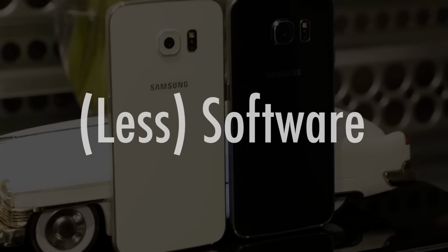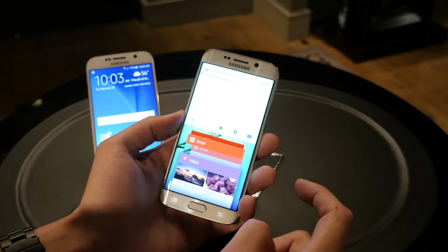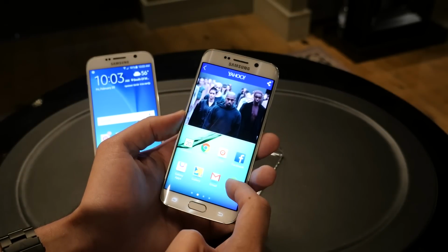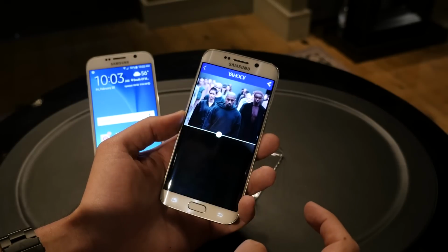Top new feature number 10, software. Like I mentioned earlier, Samsung has been streamlining TouchWiz over the years, getting rid of a lot of the gimmicks and useless features and adding features that actually make the user experience better.